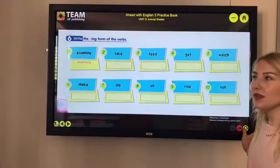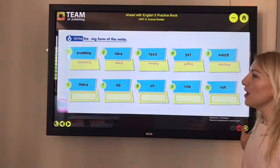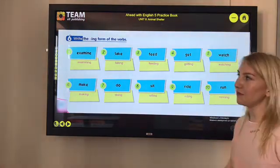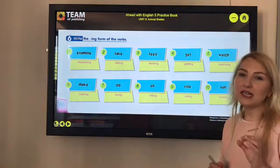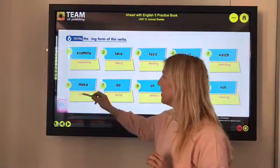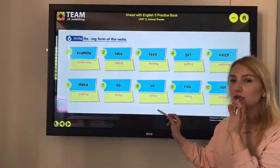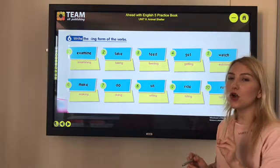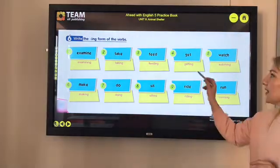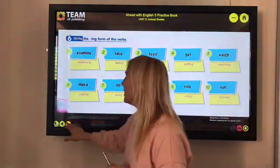First one, examining, taking, feeding, getting, watching, making, doing, sitting, riding, and running. Be careful. If the verb ends with E, we cross out E and we put ing here. Examining, taking. But be careful. If there is a short vowel and a consonant, we double the consonant. Here, sit, sitting. Run, running, get, getting, swim, swimming, stop, stopping. So double the consonant.